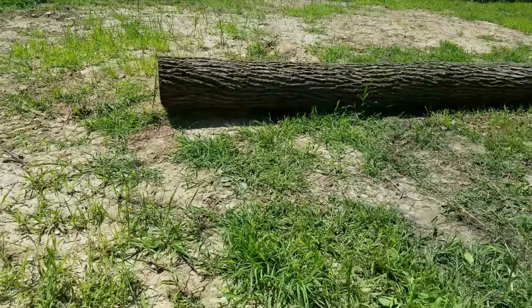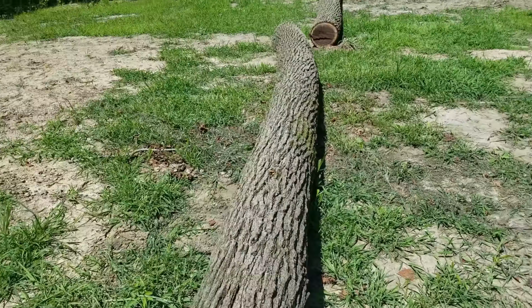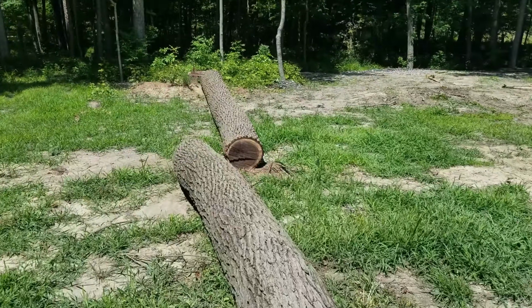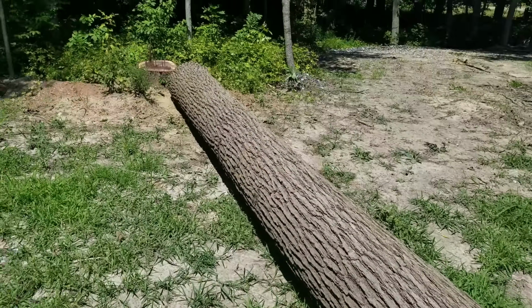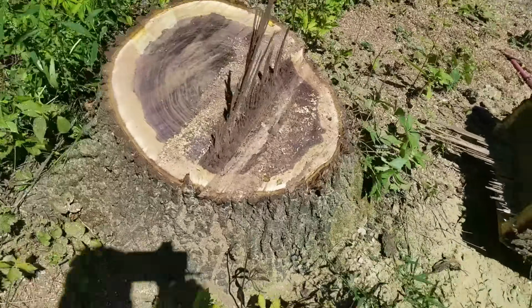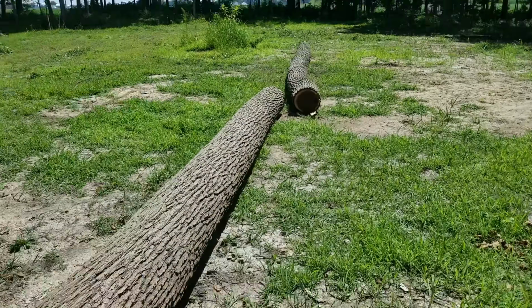There they are. This one, as I said early on, not near as good a piece as the other. Kind of got a decent curve, but I imagine they can get an 8 to 10 foot section out of that anyway. And then that one back there though, that's a really nice log. I'm sure they'll get some good veneer out of that. If any of you guys are woodworkers and have a mill, come get it. Hurry, it's gonna be gone soon.